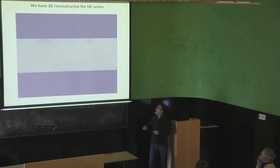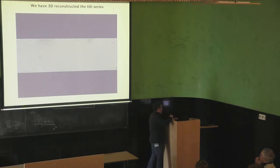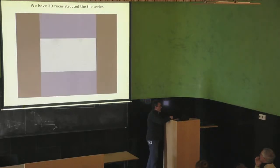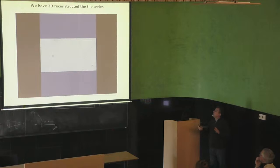So this is a volume. Let's see if it goes. This is a small region of the volume, because the size of these big volumes is in the order of 60 gigabytes. So we have to focus on a smaller part.